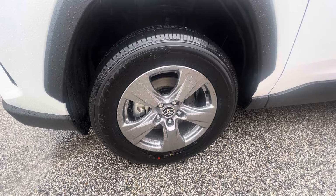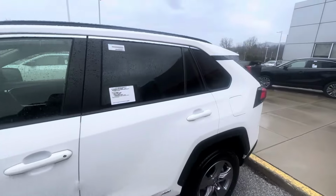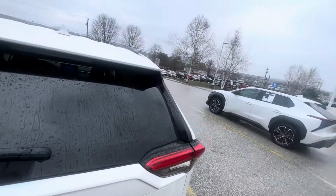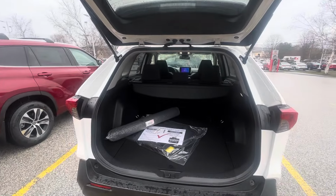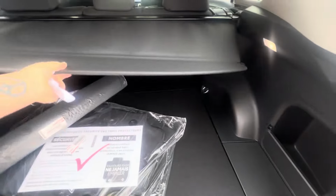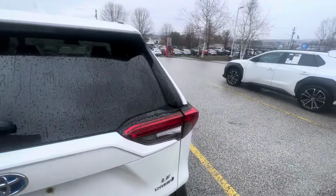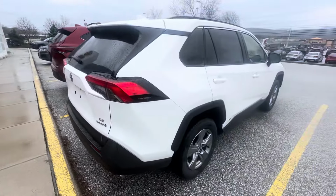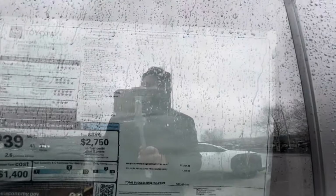17-inch alloy wheels with 5 spokes. Coming around the side and to the back, we have the lift gate. Plenty of room, and also the privacy screen, which a lot of people really like. All right, take a look here at the window sticker.